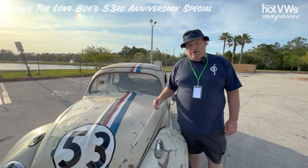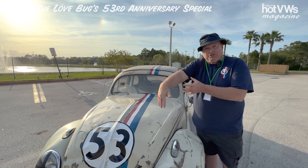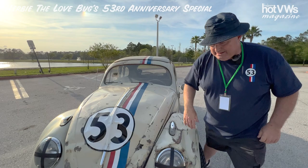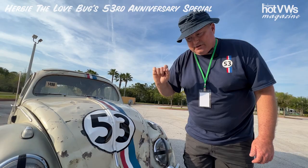What he did was there were 11 cars in the Love Bug. This is car number 10, which is known as the dispensable car, or the stunt car. And this is famous for going down the mountain after the mine shaft, when it's drunk on Irish coffee, bouncing up and down. If you'll notice these places on the bumper right here, these are where cables used to be hung to make the car go up and down. And then in post-production, they edited them out.